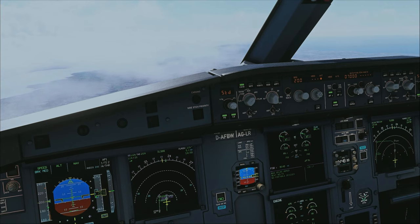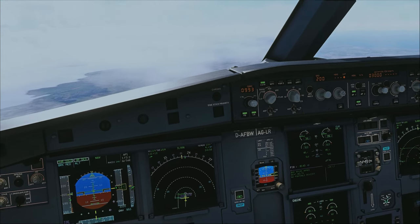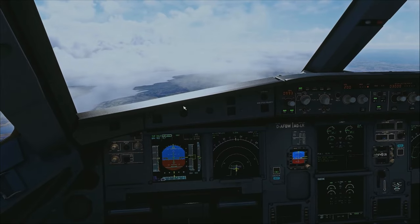Shannon Control, Firefly 235, 6 nautical miles from Turdu, request flight level 6,000 feet. Firefly 235, 6,000 is unavailable due to transition level. You can descend altitude 3,000 feet, QNH 990. Descend 3,000 feet, QNH 990 for Firefly 235. Shannon Control, good day.